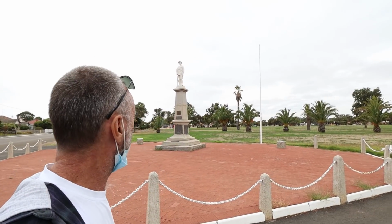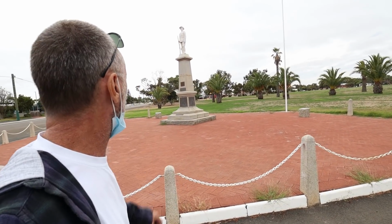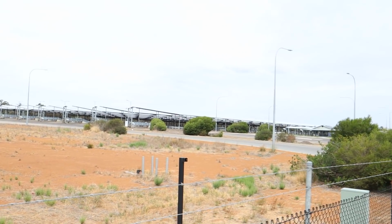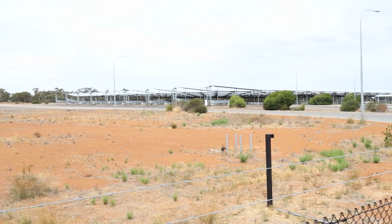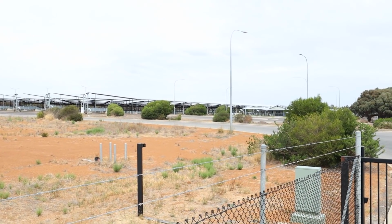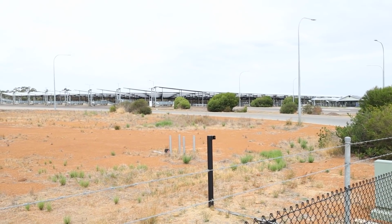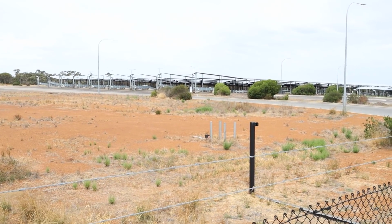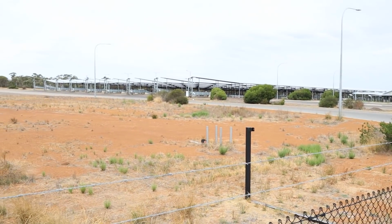And tucked away off the main streets is the local war memorial. I love living in Kittanning. Now Peter offered to bring me in here and let me in so I could see this properly. I said no, I can just see it from outside, I don't need to get in. I didn't realise it'd be this far away, the fences. This is the biggest undercover sale yard in the southern hemisphere, so there's tens of thousands of sheep get sold here. I'm imagining, look at the size of this.